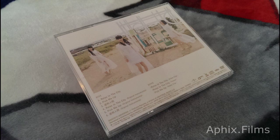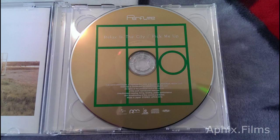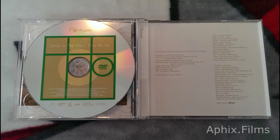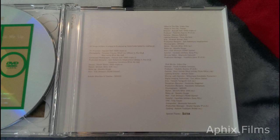That's the backside. There it is again, at an angle for you guys. And we're looking at the inner packaging now, where the CD is placed. That's the printing on the disc right there for your viewing pleasure in glorious HD. Let's flip that over and take a look at the DVD side. And yeah, so let's look at the DVD closer now. There you go.